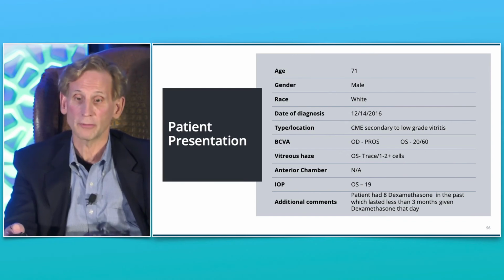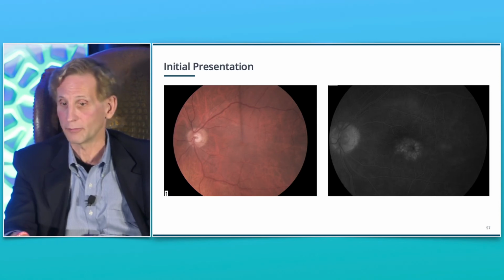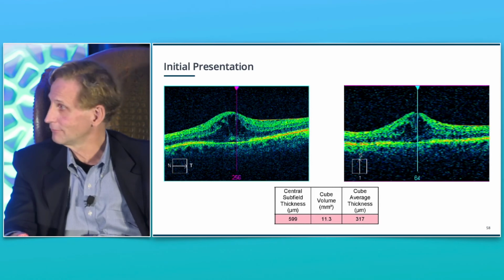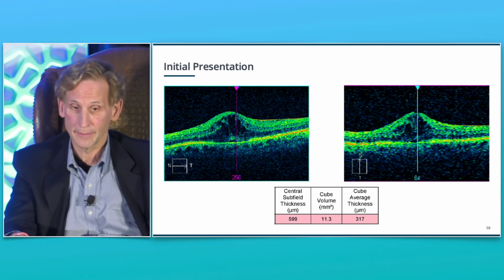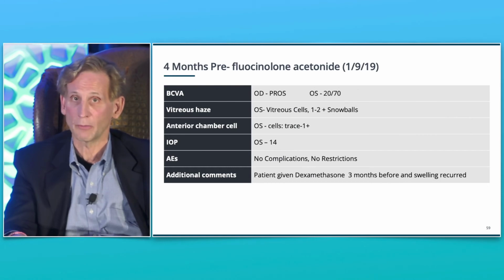So I said, look, it was working. He hadn't had one in a while. We gave him dexamethasone. This is the initial presentation, so I kind of jumped to the treatment before. You can see the low-grade, more chronic looking CME over time, but the OCT is pretty dramatic. We gave him one shot, because I needed to get him controlled.